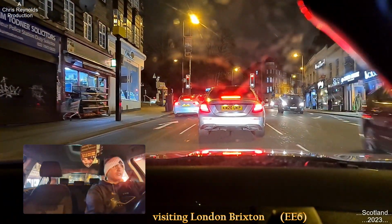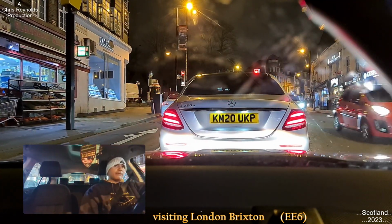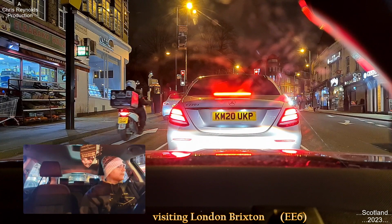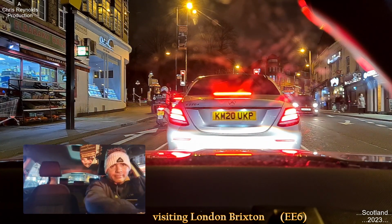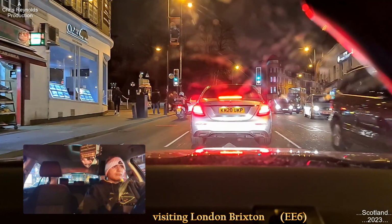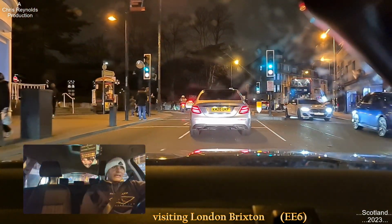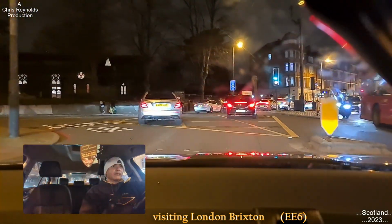I don't know how taxi drivers or bus drivers do it, I couldn't. I just couldn't drive here all the time like that. It would drive me mad. But all you're seeing is a car in front. Right. I need to get my tea. Well, find somewhere in Brixton. I'll find somewhere to eat shortly because I'm getting a bit hungry now.